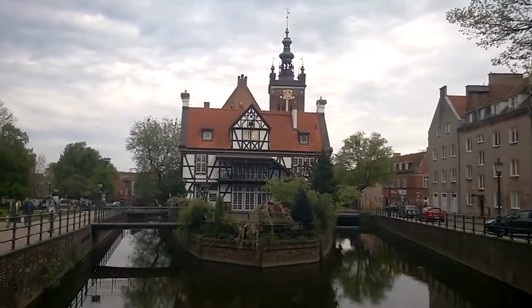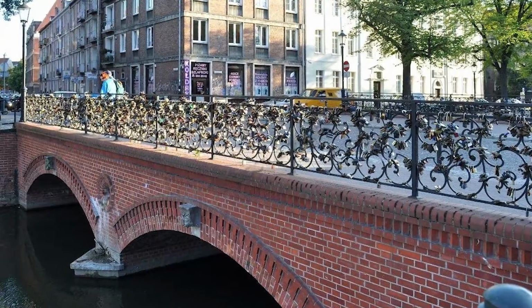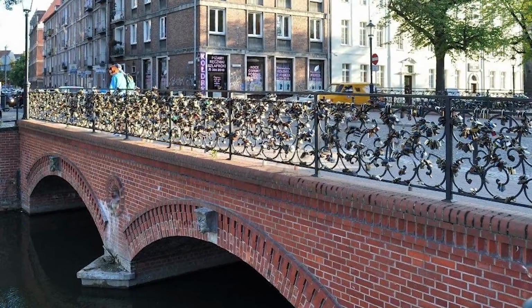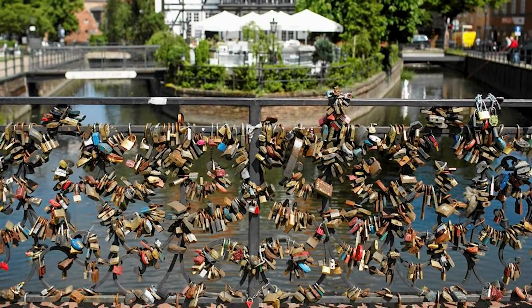You'll feel the magic of the place enveloping you, drawing you closer to its captivating allure. And perhaps you will be inspired by the romantic ambience and add your own padlock to the collection, sealing your love in this symbol of everlasting commitment.